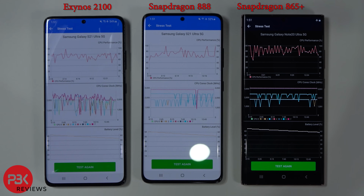Again, keep in mind this is the outside temperatures and not the actual CPU temperatures. For CPU temperatures, the Snapdragon 888 was running just a little bit, 0.5 degrees, hotter than the Exynos 2100 at the end of the test.